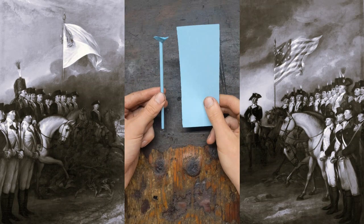Now, the Continental Army encampment at Yorktown is actually in need of more priming tubes, so at this point, I'm going to stop talking so all of you can sit back, relax, and just enjoy the process.